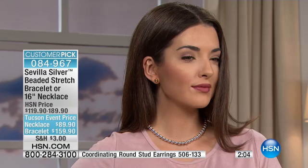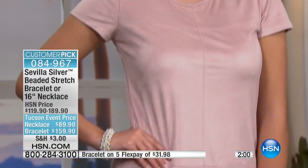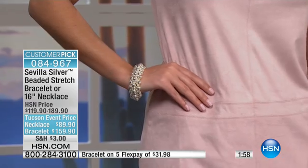When we talk about sterling silver, highly reflective, bright, beautiful. It lights up your wrist and around your face. Use the 5 Flex. Get it at home. Feel it. Wear it. Fall in love with it.